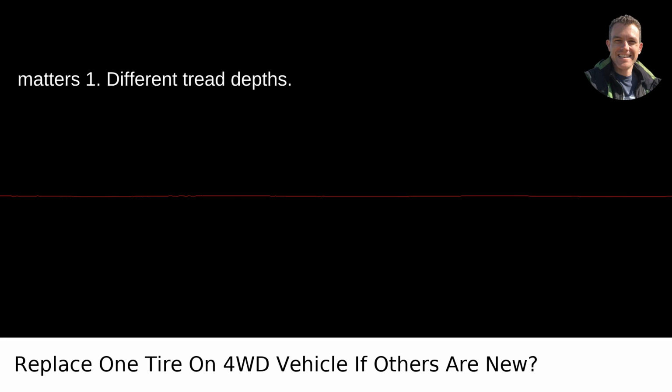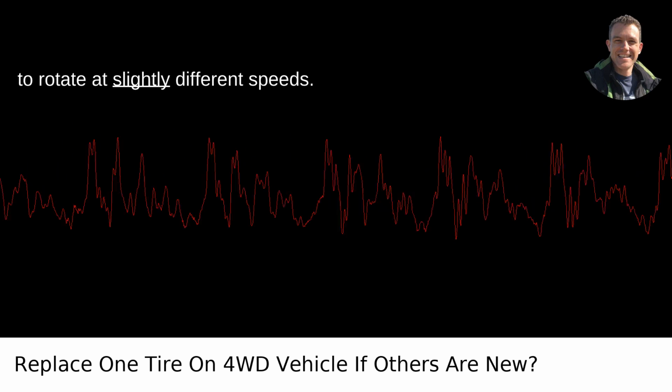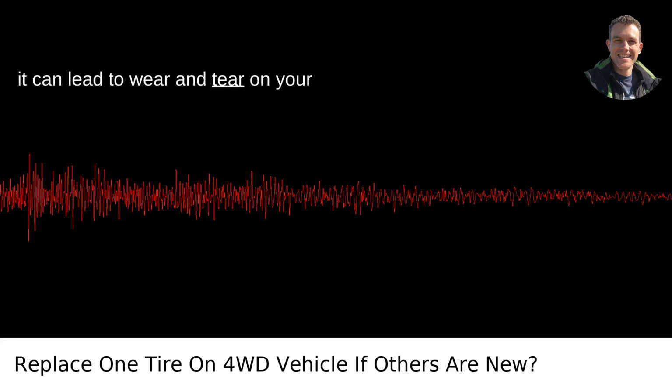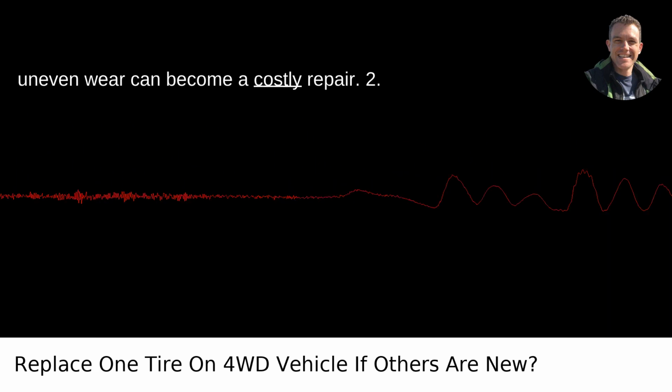Why it matters. 1. Different tread depths. Different tread depths can cause each tire to rotate at slightly different speeds. This might not sound like a big deal, but it can lead to wear and tear on your vehicle's drivetrain. Over time, this uneven wear can become a costly repair.